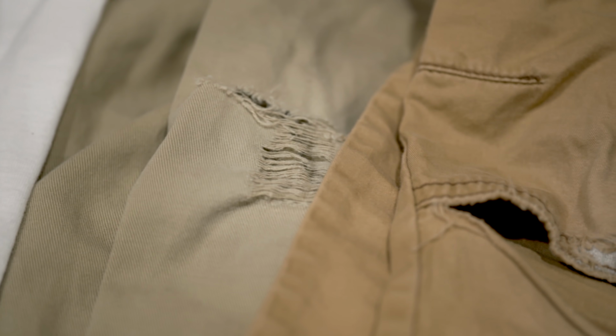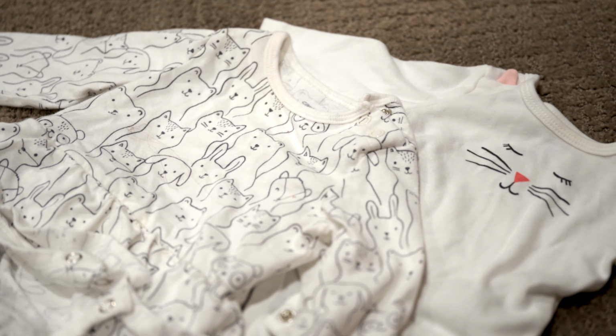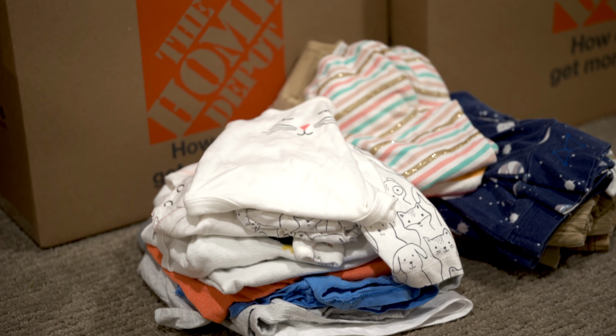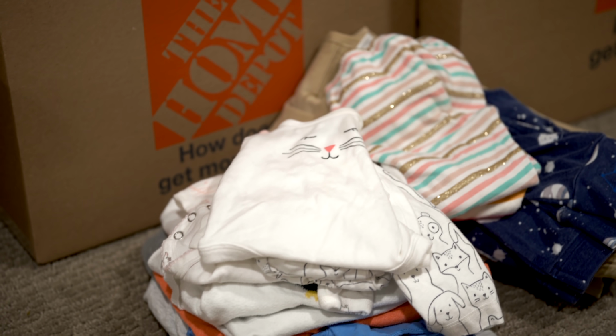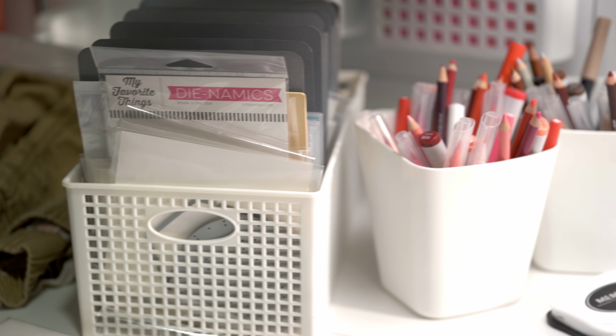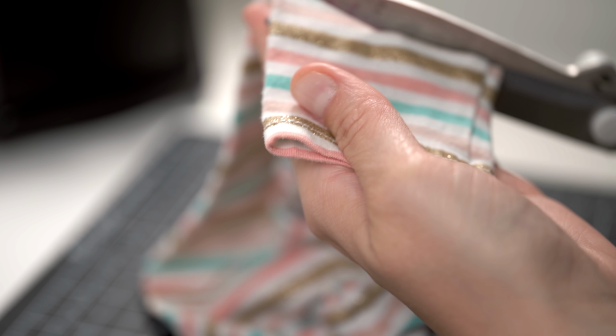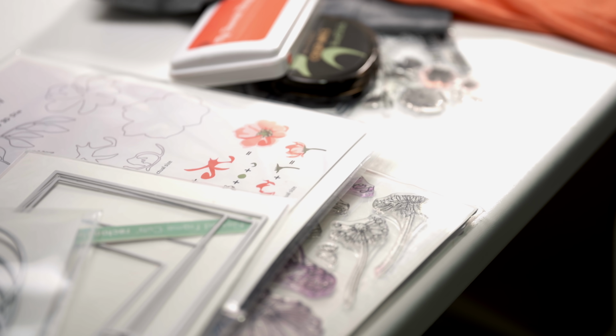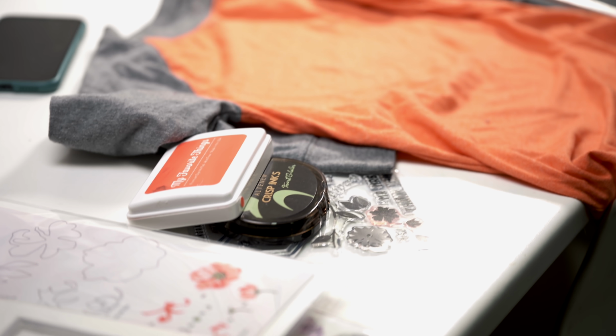Pants with holes in the knees, super cute baby clothes that are stained, and some of this clothing is even really special to me. Brings up some good memories. This pile of trash clothes plus any of my supplies could be amazing together. Stamps, inks, dyes, markers. I'm super excited to see how this is going to turn out and if it'll even work. But either way, it sounds fun, and every one of my supplies is feeling kind of new and exciting in this light. And you can do the same.